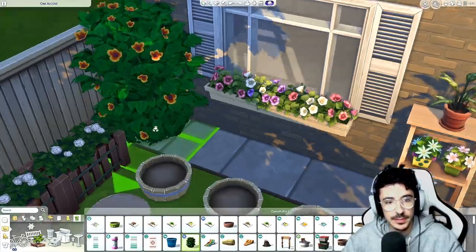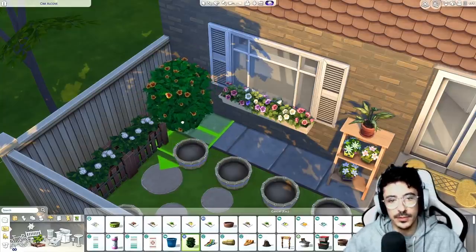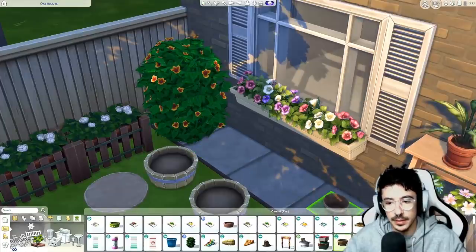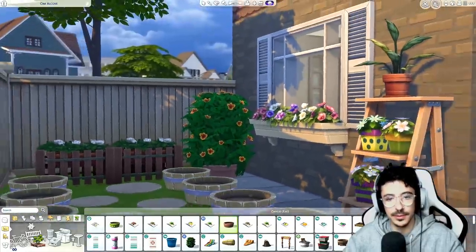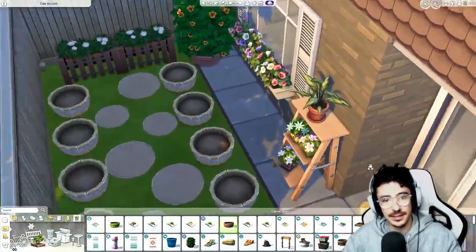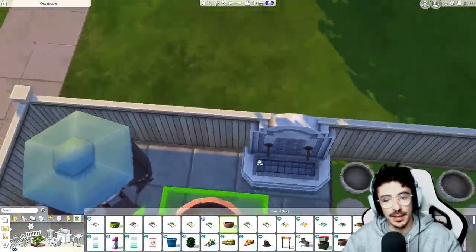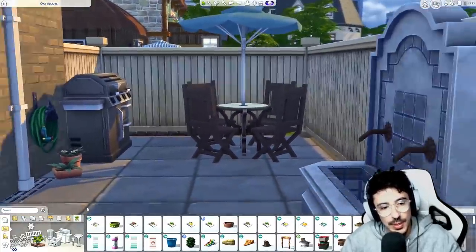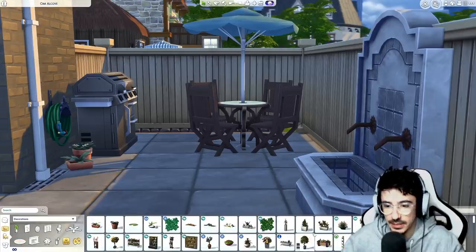Oh, I could use one of these bushes. Oh, we'll pop one of those just in the corner there. And then I'll put it in a pot, a planter, like this. There we go. Yes. Lovely. And maybe a few more flower pots just dotted around where the patio area is, maybe. Let's have a look.